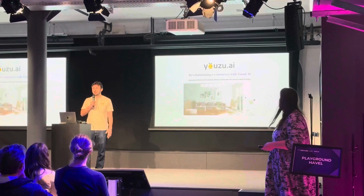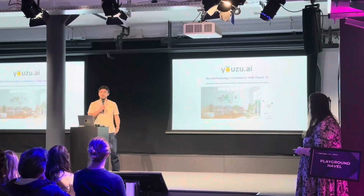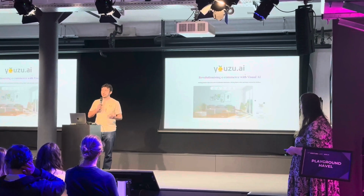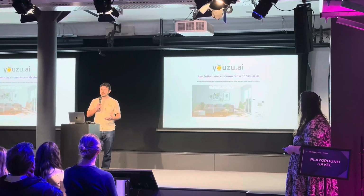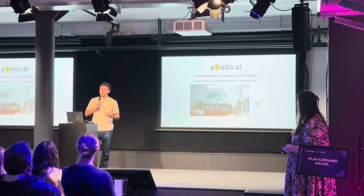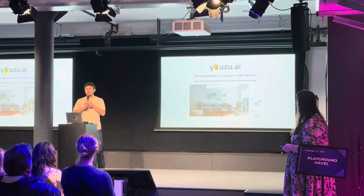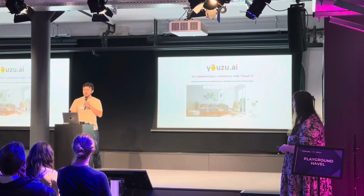Youzu is an all-in-one visual AI suite that redefines visual commerce. We are transforming online shopping by enabling immersive and interactive experiences, making product search more intuitive and visualization effortless. And from that perspective, there is a huge product visualization problem in e-commerce.